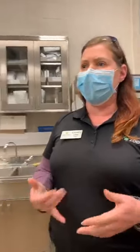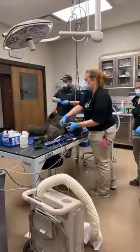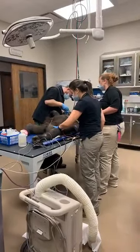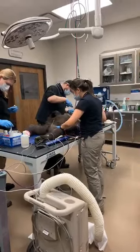So what we're here to do today is the pre-shipment exam. We're going to get some blood. We're going to take a look at his chest with some x-rays. We're going to do a TB test on him, and then we're going to give him some vaccines. That way he's all set and ready to go to his new facility.